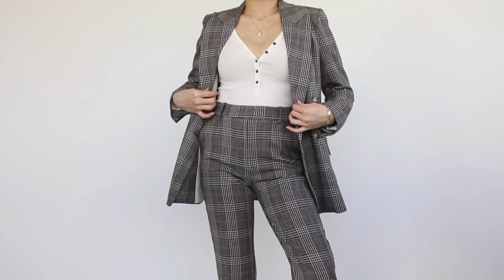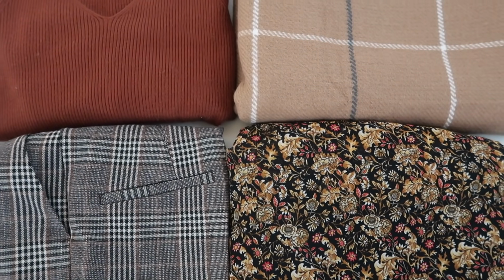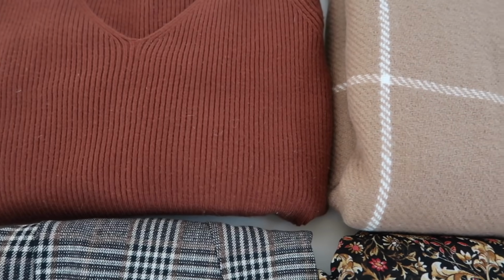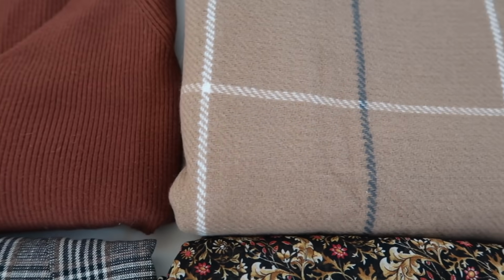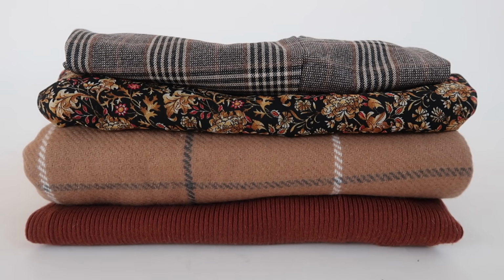Even though there's three completely different prints, they're all different scales, so they're not fighting against each other, and all the colors are kind of accented in each other's pattern. There's reds and golds in the floral dress. There's gray tones in both the plaid and the window pane, so everything is still meshing and harmonizing well together.